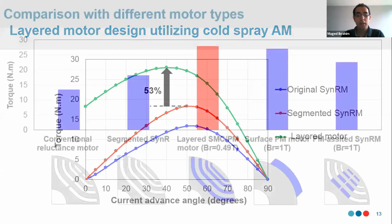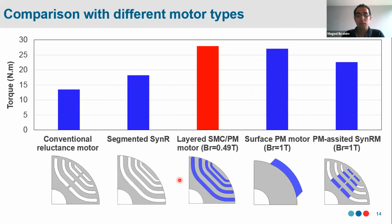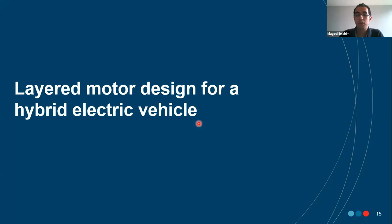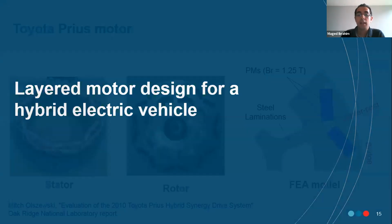So in this figure, we compared the layered motor to different motor configurations ranging from synchronous reluctance, segmented synchronous reluctance, surface permanent magnet motor with remnant flux density of 1 Tesla, and PM assisted synchronous reluctance motor with a remnant flux density of 1 Tesla. And you can see that even though the layered motor utilizes a magnet with almost half the remnant flux density, it still can provide similar or higher output torque compared to the other designs. And this is mainly attributed to the removal of bridges that tend to have lower leakage flux and higher motor saliency.